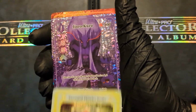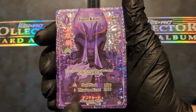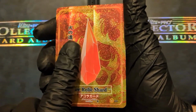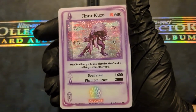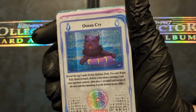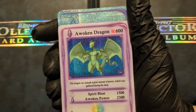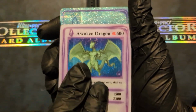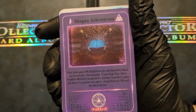Thousand Thunder Senko. I always like to go through these individually at the end, if anyone's interested in just these. My favourite there, Jinro Kazoo. Fire Relic Shard. Electric Relic Shard. There's the Jinro Kazoo non-foil. Ocean Cry. Awoken Dragon. It's probably my second favourite. I do like dragons, and that one looks pretty cool, standing up like that. It's a good position for it.